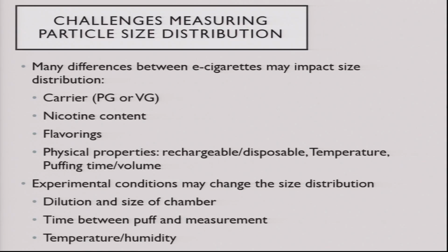Most of these instruments measure sizes sequentially, and so you can't measure all sizes at once. There are a few instruments that do that. They're very expensive, and not that many labs have those devices. So instead, we're getting an evolution as we're trying to measure the size distribution. And then the temperature and humidity can be very important because particularly these carrier species can be very hygroscopic. And so you can be changing the size distribution if you're not measuring at conditions that are relevant for the exposure.